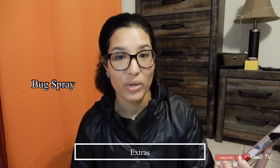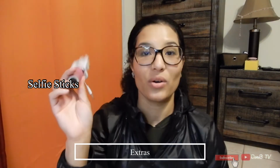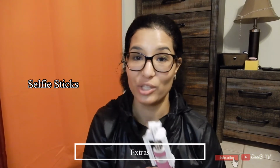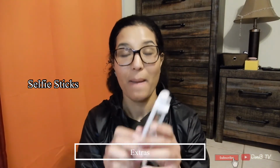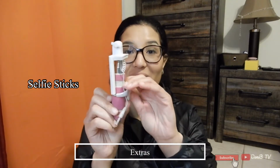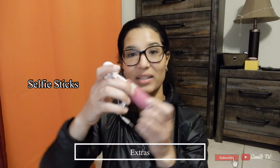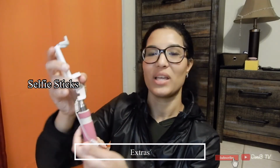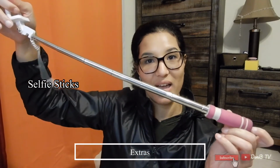You also want to get a compact selfie stick. I have another selfie stick that I just bought that I'm going to be using with my action camera, and that's a really cool one. I'll show you that in a second. But this is another one that I have. I've had this for a really long time. It's really compact, but it folds out like this. I got this on Wish actually. It folds out like this, and then you put your phone here, and it's a good size.